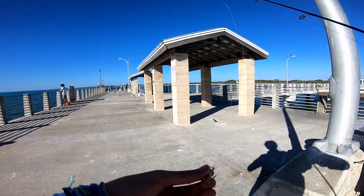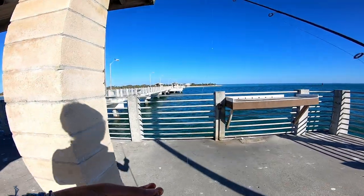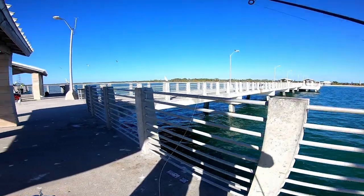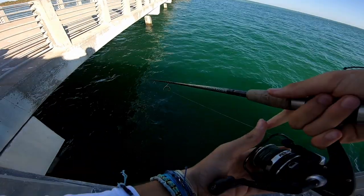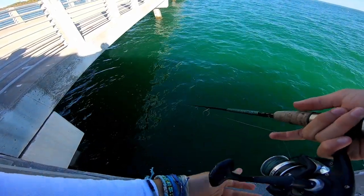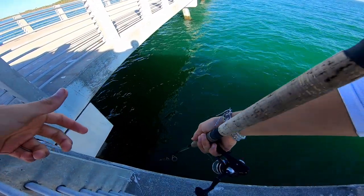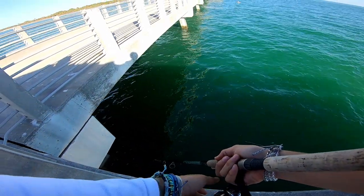So the way we're rigging these fiddler crabs is a super small J hook and some 20 pound mono. And yeah, we're just sight casting them. Let's see if we can get ourselves another one. That was sick. Yeah, they're still down there. We'll just watch our crabs, see if they come up to it.